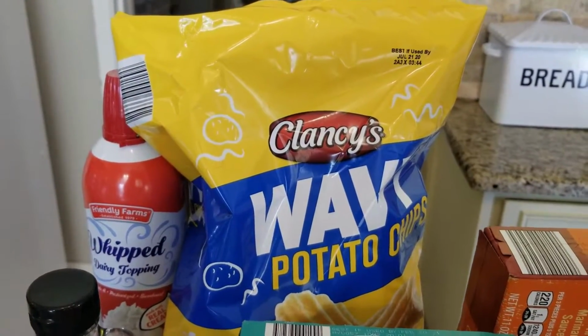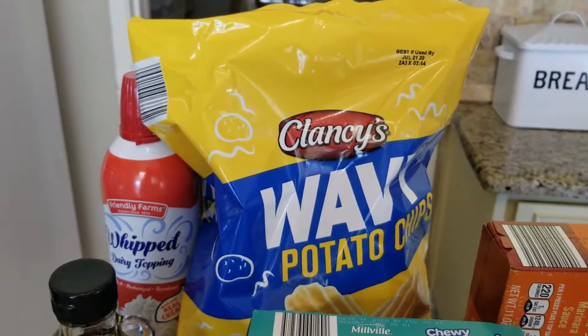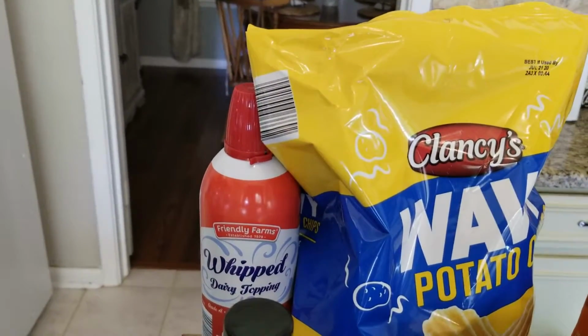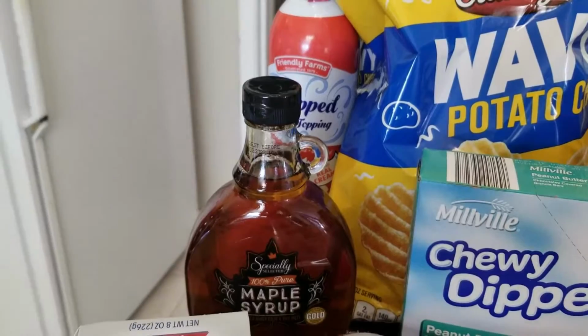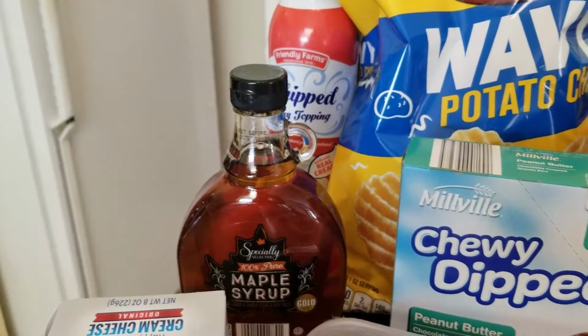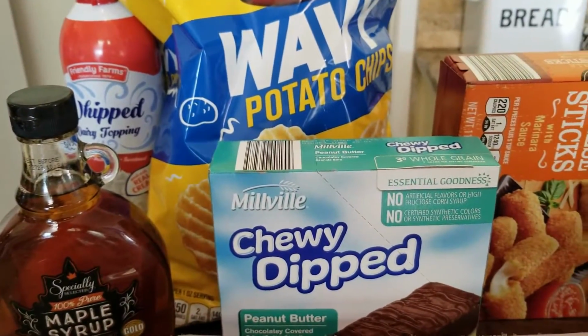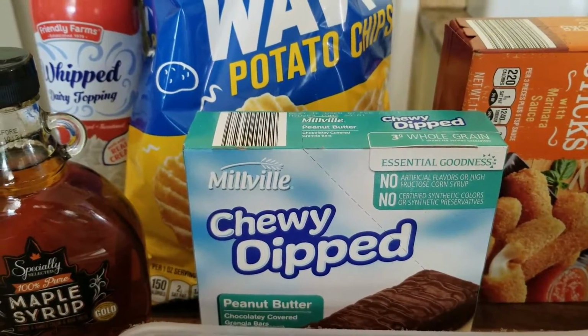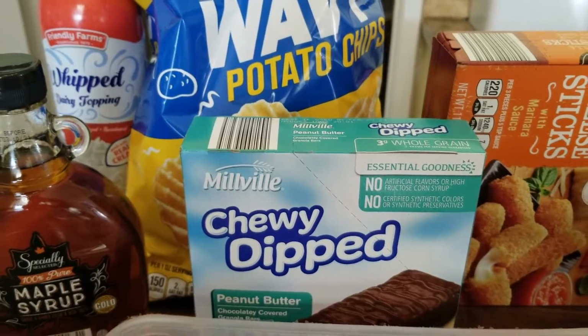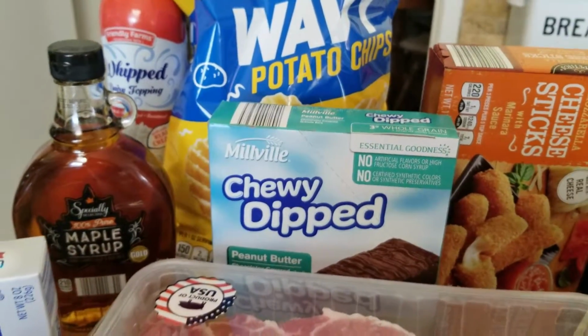We have our Clancy's Wavy Potato Chips, some whipped cream back there for the strawberries and blueberries. I also have some more maple syrup, and this is a staple. We get our peanut butter granola bars, and we also buy the chocolate chip dipped, but I had plenty of those, so I just bought another pack of the peanut butter.